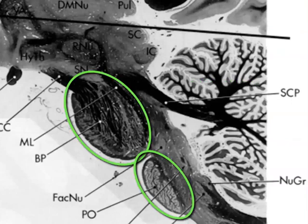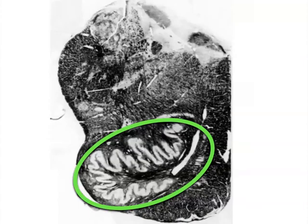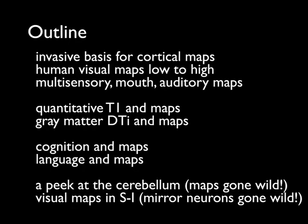If you look at the bottom one, the inferior olive, in cross section, you can see it's basically a cortex. It's a 2-dimensional cortex that's been folded up and jammed into the brainstem because it needs to preserve a 2-dimensional map across its surface. Even the olfactory system has maps. The receptors aren't mapped, but they actually sort themselves into a map when they hit the olfactory bulb.